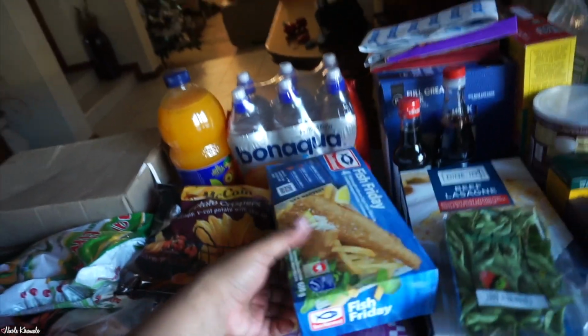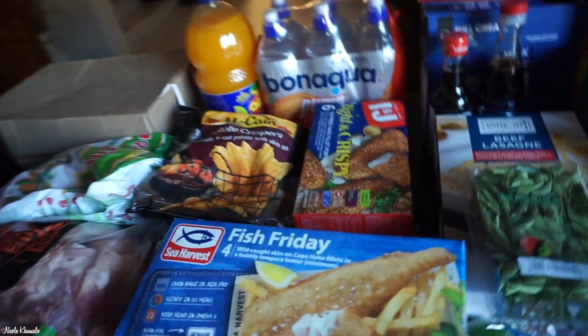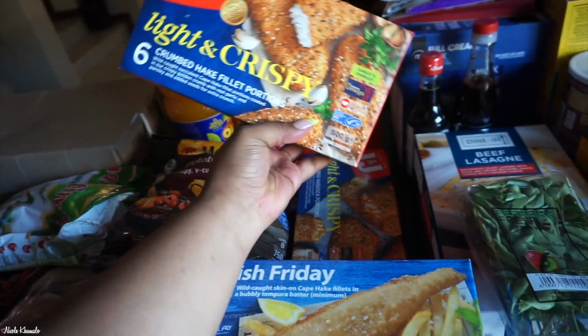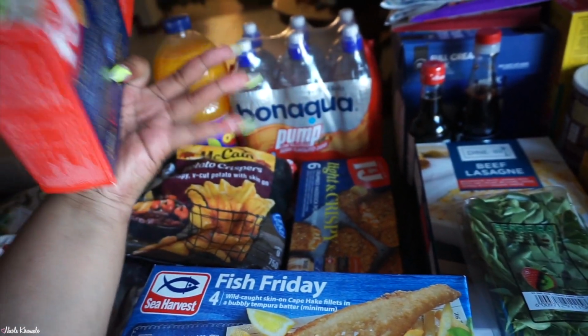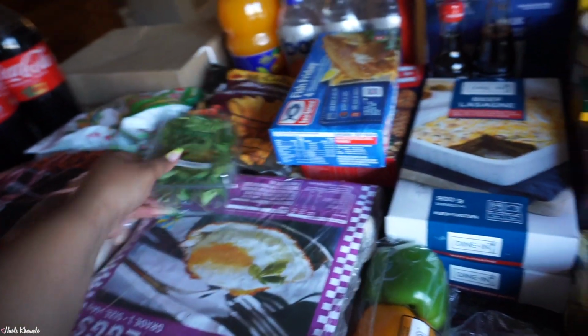And then we got some more fish. So we got this fish Friday. This has 4 pieces in it. Then we got these light and crispy ones. So we got this garlic and parsley one, and then over here we have the haddock one down there. We got some curry leaves over here.